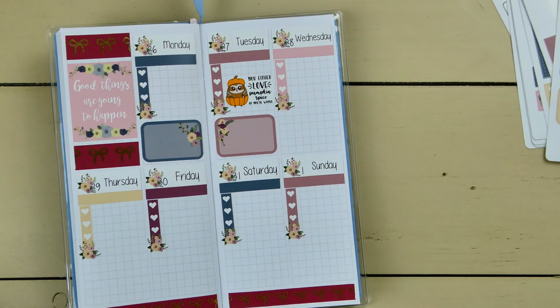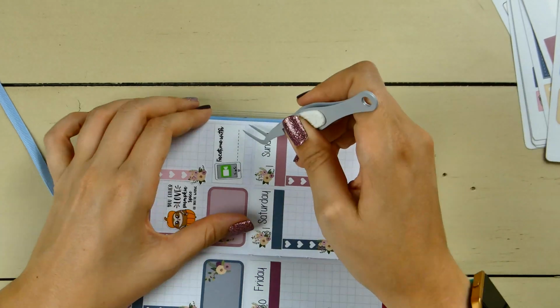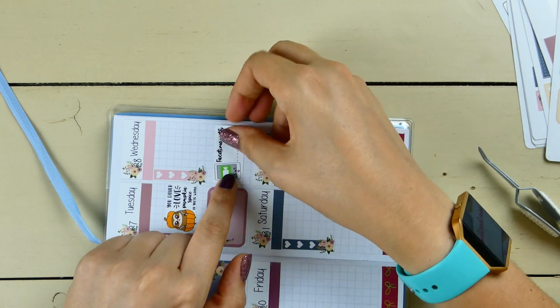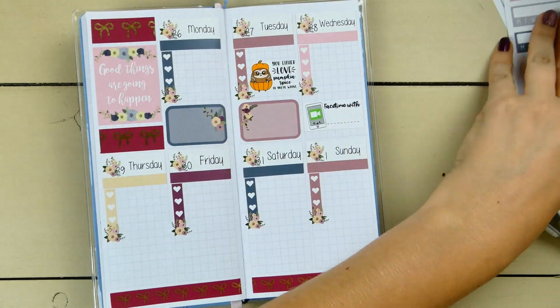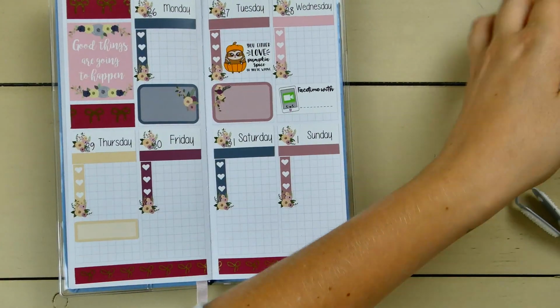Tuesday, I'm going to have dinner at my dad's, so I wanted to mark that out because my evening is pretty much booked. But I also wanted to mark down pumpkin spice latte day, so I added in that little sticker from the freebie as well. On Wednesday night, I'm going to be FaceTiming my friend Stephanie, so I put the FaceTime sticker, and that'll be a good portion of my night.